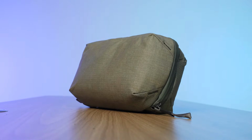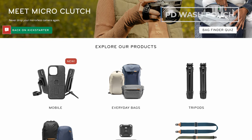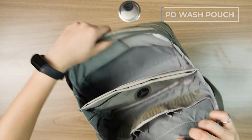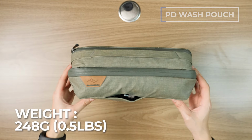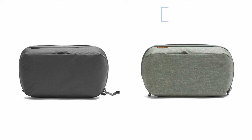Next up on the list is the Peak Design Wash Pouch. Peak Design is known for their photography gear, mainly backpacks and slings, but they brought their A-game when it comes to this pretty innovative and very organized wash pouch. It's 2.5 liters, weighs 248 grams. You got two color options, black and my favorite, sage green.